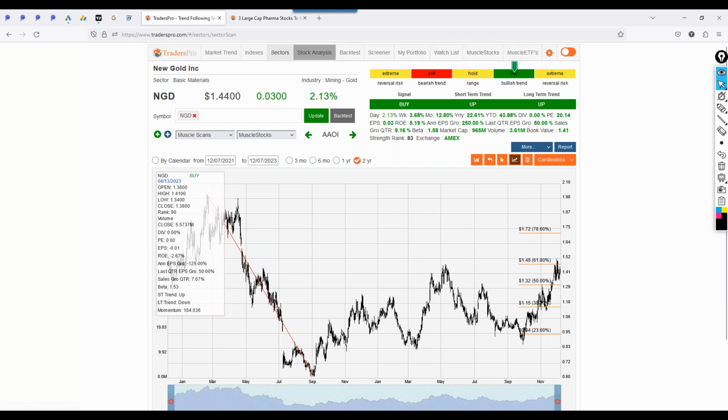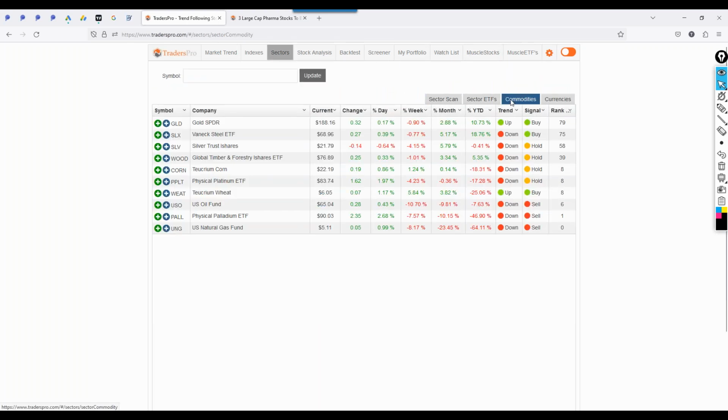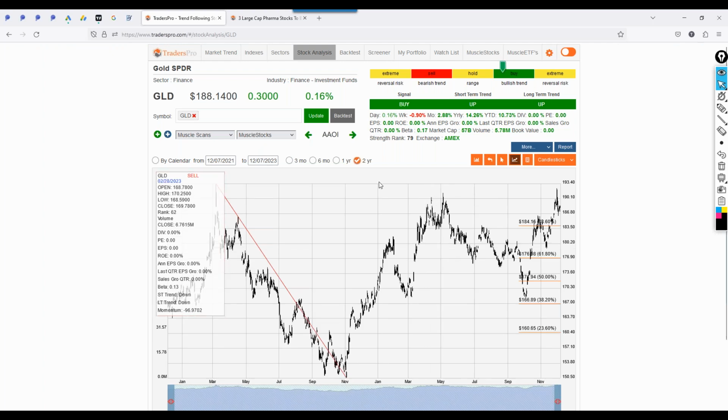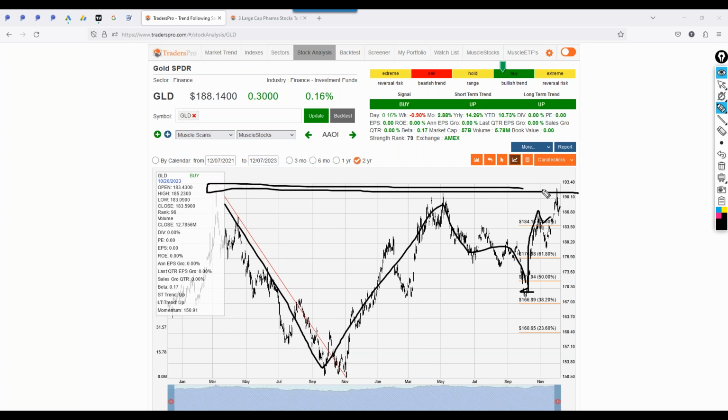In fact, let's look at commodities right here and go back to gold. You can see it's ranked the leading ranked commodity ETF, I should say. And here's 2 years on gold. So we had this big uptrend, the big downtrend, big rally, nice retracement. So now it's sitting right here. This resistance is the one I'm talking about.